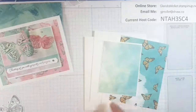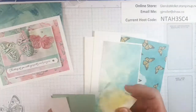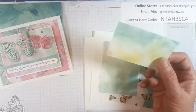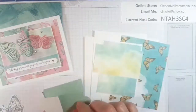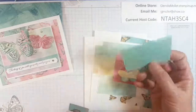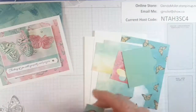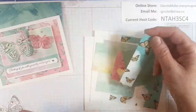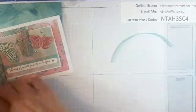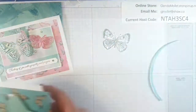So I'm going with a bit different color scheme on this one. Then I have a piece of designer paper to cut the big butterfly out of, and a piece to cut the little butterfly out of. This will do the background of the big butterfly. This is for the inside, and that's to do the sentiment. And there's my ribbon. And I already have that stamped.